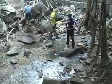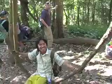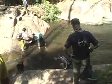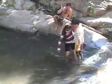As you can see, Natasha's not carrying bags anymore. At this point, I was carrying the bags for both of us. And then we finally arrived at a place that we could actually go swimming.